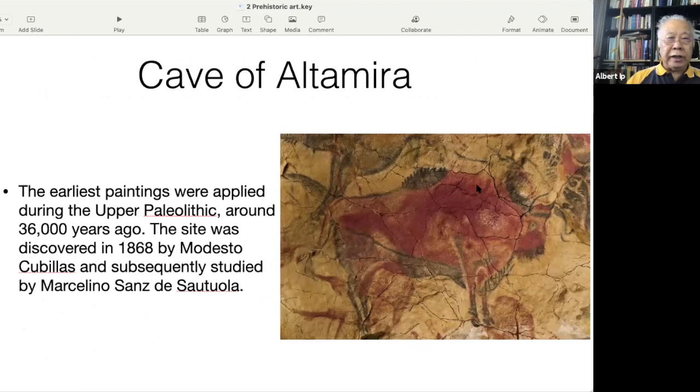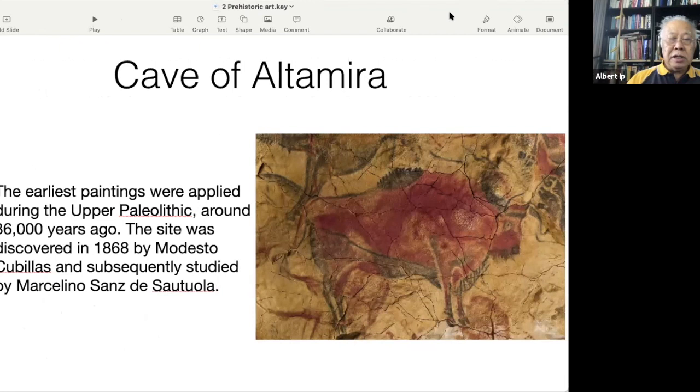If you ask me, I think this is actually pretty artistic and accurate. The amount of skill involved in painting this painting would be quite demanding. There's color there. There are also fine lines and representations, etc. And this one is about 36,000 years ago, and was first discovered by somebody in 1868. When it was discovered, people argued whether this was an old painting or a modern painting, and it was looked at like ancient paintings, that it is a fake.